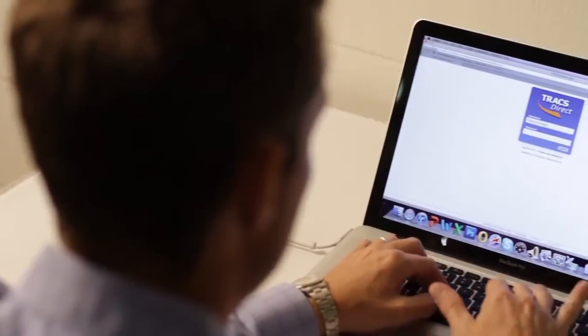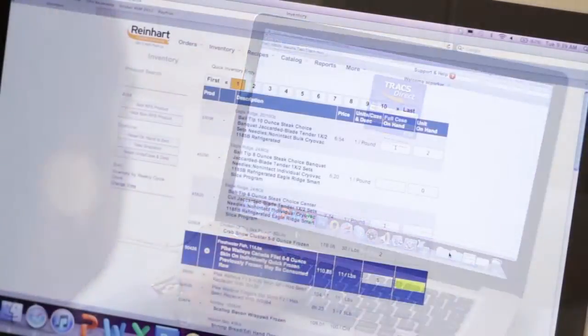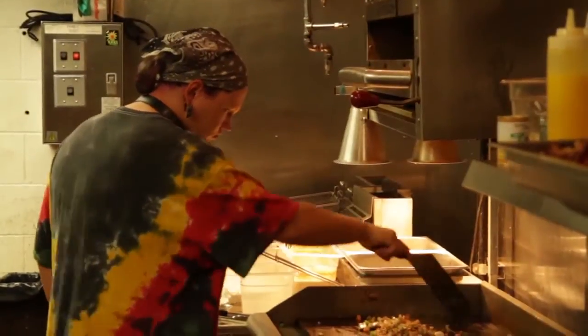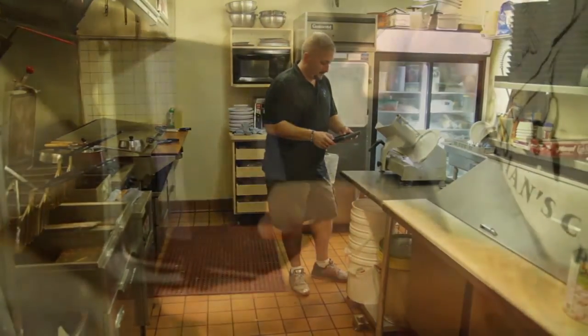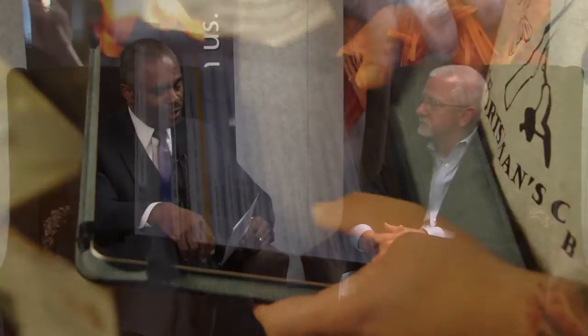We also believe that one of our key advantages is a program that our customers use called Trax Direct. Trax Direct is not only an order entry system, but a program designed to help our customers manage and run their business, determine their food costs and recipes. It's known within the industry to be the best program available from any distributor in the business. Well, fantastic.